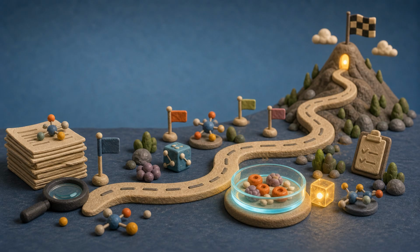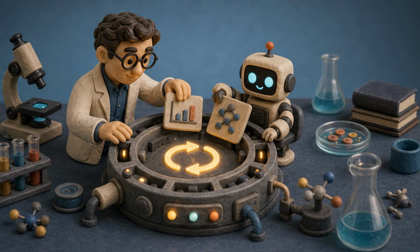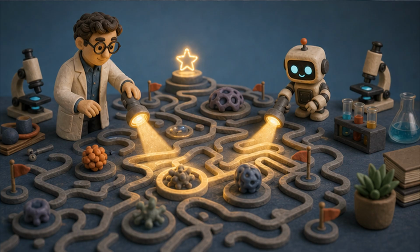Scientists ask better questions. AI searches the maze. The lab tests the leads. The results feed back into the next round. That loop could speed up drug repurposing, rare disease research, antibiotic resistance work, and fields where the literature is already too big for any one person to hold.